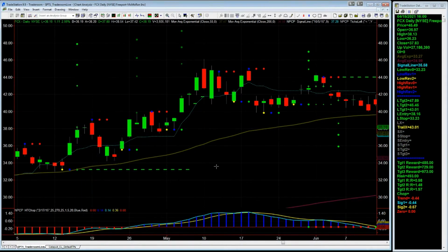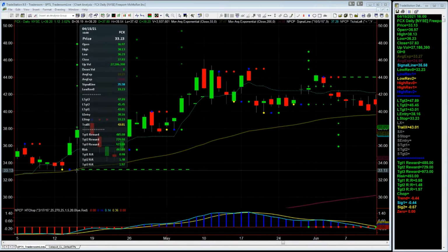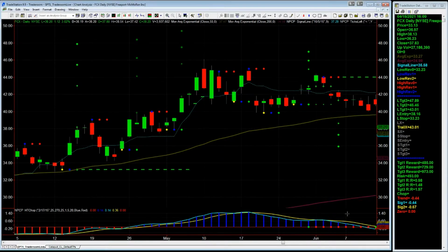I mean, counterpunch is amazing if you understand it. By the way, that would have been a spotlight trade off the 50 moving average also. Spotlight trade.